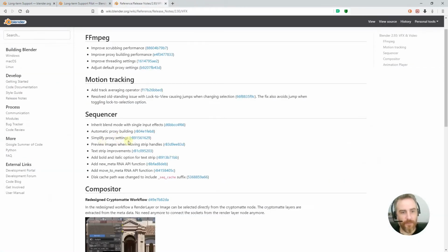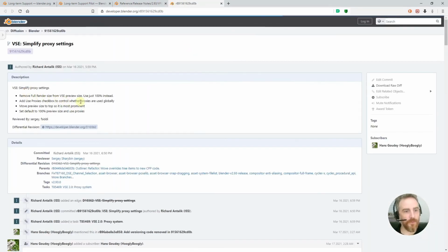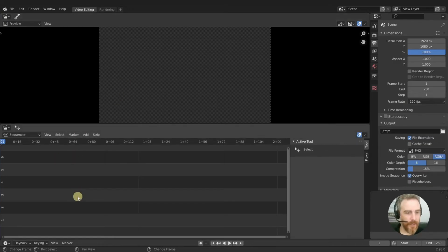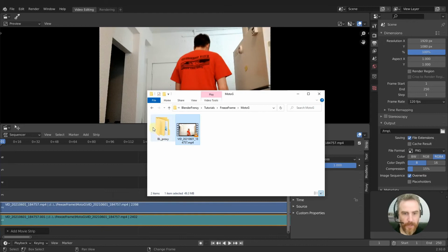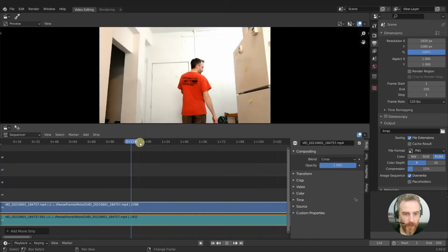Okay, automatic proxy. We did that. Simplify proxy settings. What is this? Remove full render size from VSE preview size. Oh, yeah, I did see that. So let's go back to blend. Oh, yes, it crashed. I gotta open it again. Okay, so let's load that video in again. Now the proxy is already there, so it doesn't matter. It's already loaded, so I don't have to load it again.